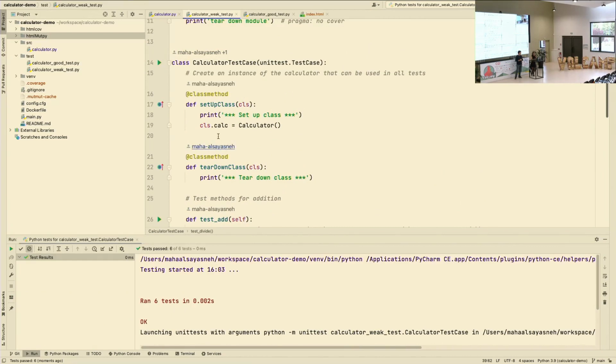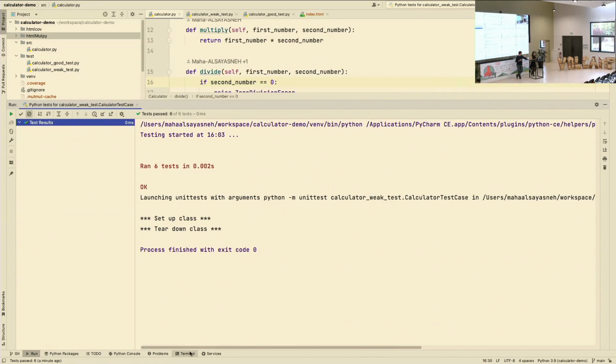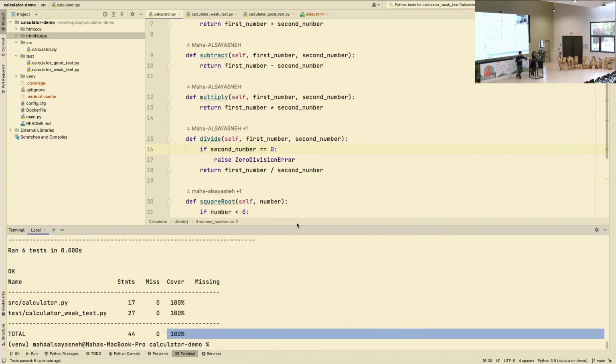So the test passed, right? And that means the test didn't detect that I modified the code. I modified the code and the test passed. So there is a problem, and here we need mutation testing. So I'm going to put it back to 0, and I will run the tool.